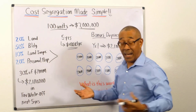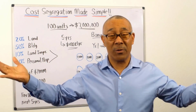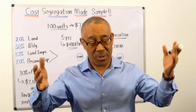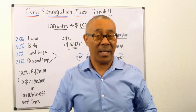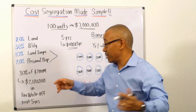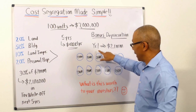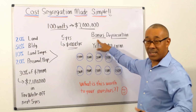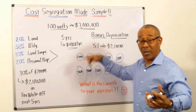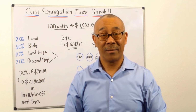Now, let's say you have a partnership. You bought this building with 10 investors, okay? So 10 investors each put in an equal amount of money as a down payment, and you're one of them, okay? So you're included in this. You have 10 investors, all right? And then, so what we're going to do, we're going to take the bonus depreciation. We're going to take the entire $2.1 million in year one, okay?